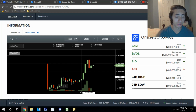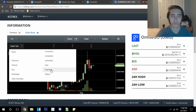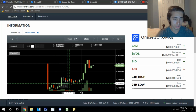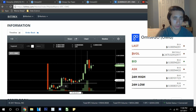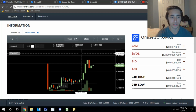Now, a level that I think you could see on the pullback is much like we saw in the past. This is technical 101, something I usually haven't covered yet in my videos, which are resistance and support levels. We're going to go here to the segment tool, and we can see that the first level of resistance was right here. As we draw our line across, we can see that we broke through that resistance, and then we had a pullback. And oh, look at that. We had a bull flag after the pop, and we also found support here at the previous resistance. Now that resistance became support, and we were able to have the massive run-up we've seen in the price action for Omisego.